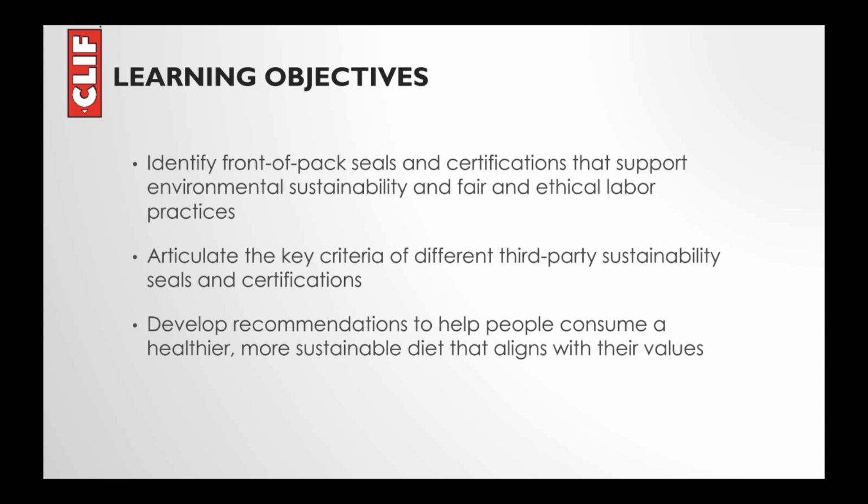At the end of today's webinar, we hope you will be able to, 1, identify front of pack seals and certifications that support environmental sustainability and fair and ethical labor practices. We also hope that 2, you'll be able to articulate the key criteria of different third-party sustainability seals and certifications. And 3, develop recommendations to help people consume a healthier, more sustainable diet that aligns with their values.